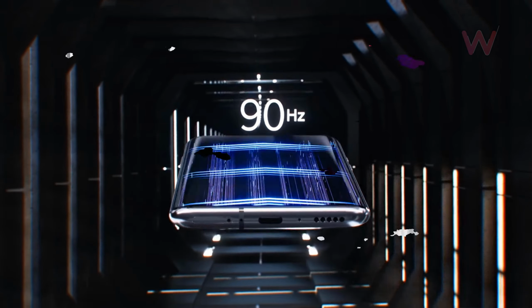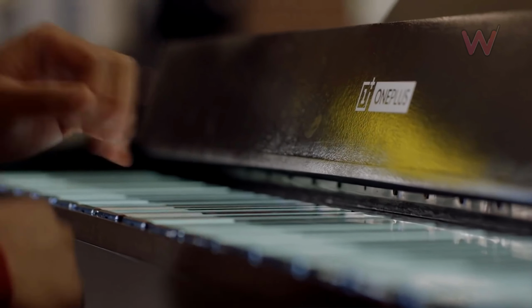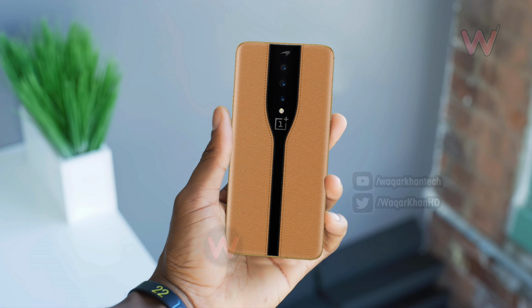The OnePlus Concept One will be on display to media and the general public during CES from 7th to the 10th of January. Apart from this, there will also be various showcases including a 90Hz versus 60Hz comparison, and OnePlus Piano performance. As the name suggests, it is a concept phone and OnePlus has said that it doesn't have any plans to launch it anytime soon for the masses. But there are chances that OnePlus will implement this technology in its upcoming OnePlus 8 series lineup.